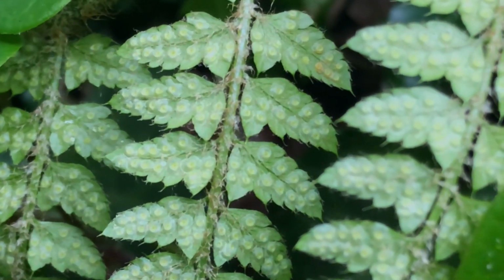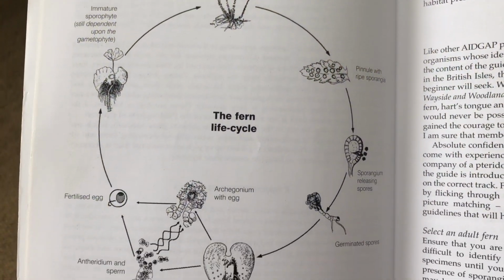The spores are released later on in the year, they'll fall onto the ground, and the ones that find a nice damp wet patch will start to reproduce asexually. Basically they create their own male and female bits, and then they produce a new fern.